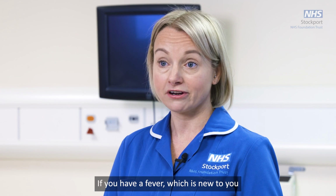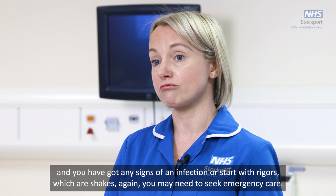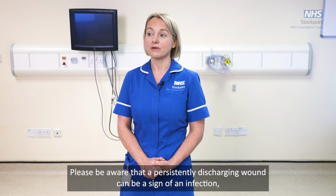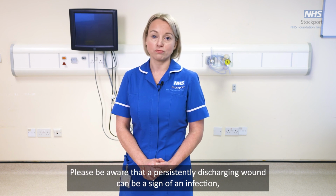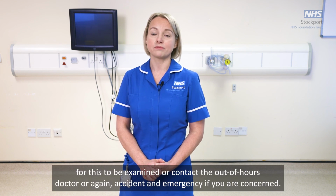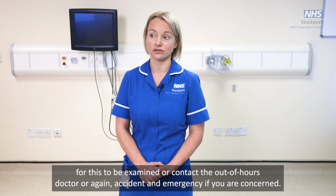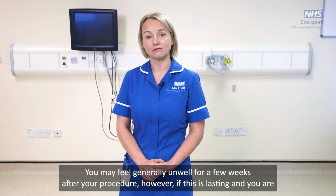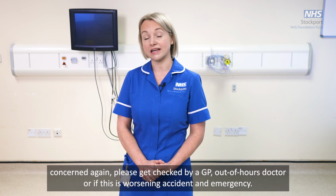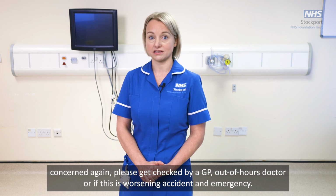If you have a fever, which is new to you, and you have any signs of an infection or start with rigors, which are shakes, again, you may need to seek emergency care. Please be aware that a persistently discharging wound can be a sign of an infection, and you may need to see your GP for this to be examined, or contact the out-of-hours doctor, or again, accident and emergency if you are concerned. You may feel generally unwell for a few weeks after your procedure. However, if this is lasting and you are concerned, again, please get checked by a GP, out-of-hours doctor, or if this is worsening, accident and emergency.